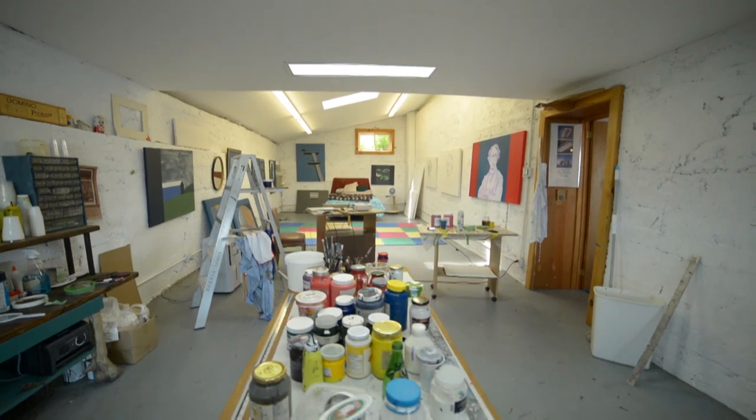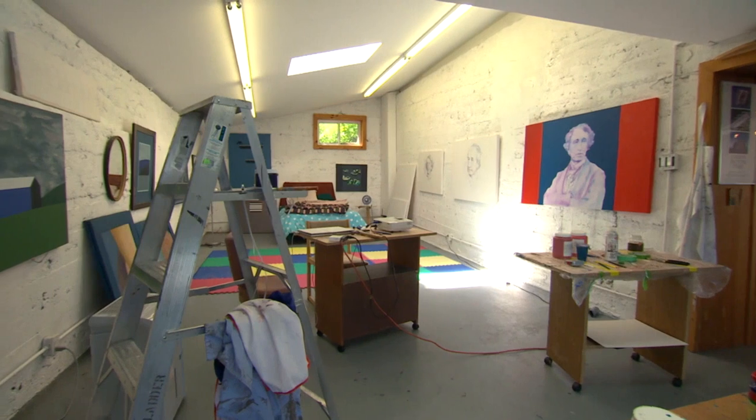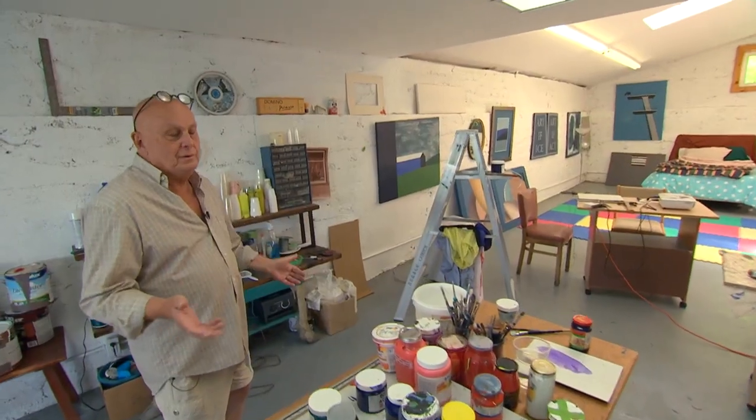Okay, now we're coming into the studio. This is where I exult in the lighting. The lighting in this room is, in the summertime, absolutely amazing. On an August afternoon, the light is so perfect.